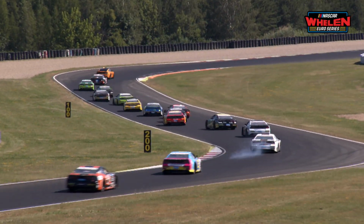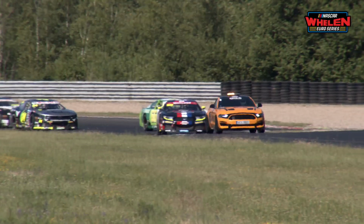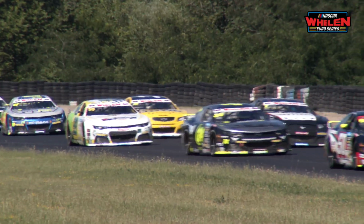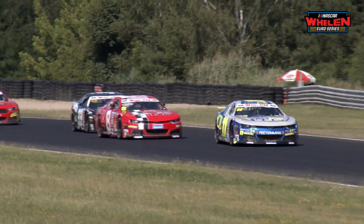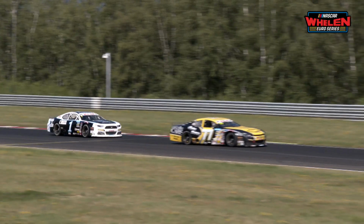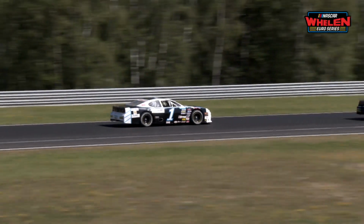I haven't asked this question over the course of this weekend. What's your favourite corner here? There are 21 corners to choose from. There's plenty. What's your favourite corner, Thomas? I don't think I have a special corner. I was saying to my parents and all the people in the team that I can't say that I really like the track, because it's so difficult in how you have to take the corners and how to change the gears, and a little mistake can be a big problem.